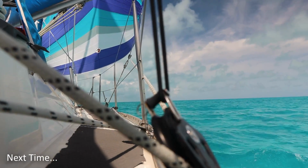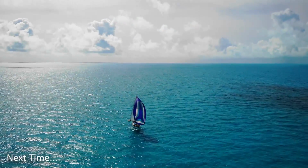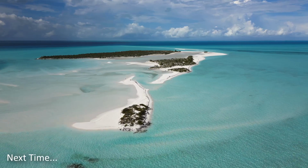Next time, we sail on through the azure waters to a breathtaking uninhabited island and make it into Georgetown in time for their biggest regatta of the year.